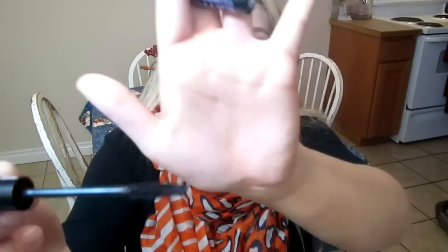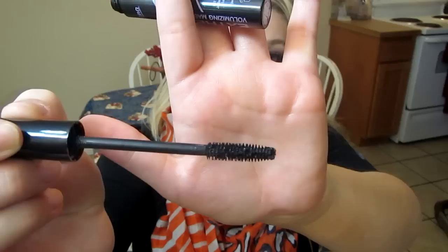Is it worth the hype? Yes. The second one would be the Jordana Best Lash Extreme Volumizing Mascara. Is this worth the hype? No. You could definitely go without this product. What I do like to use it for is my bottom lashes. I do not like how it reacts on my upper lashes, but like I always say, different mascaras work for different people, so you may absolutely love this. But as for me, it's not worth the hype and it's not worth the money, so you can definitely pass on this one.